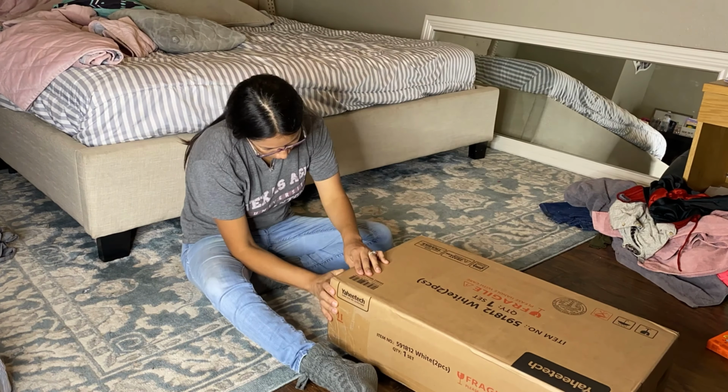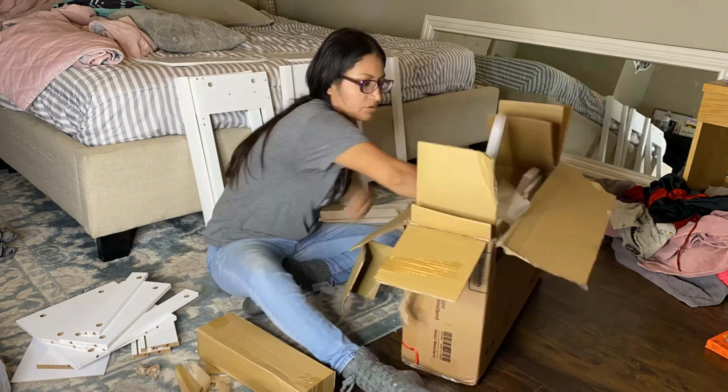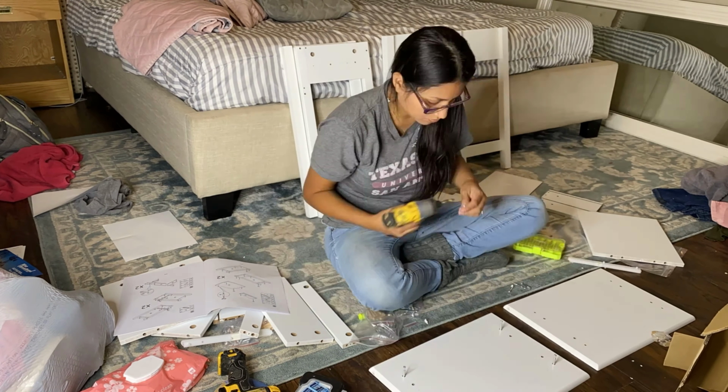My name is Angela and today I am going to be cleaning my bedroom, living room, and my kitchen. Right now what I'm doing is putting together two small end tables for my bedroom.